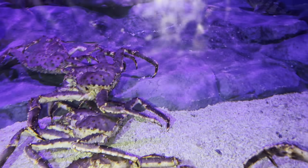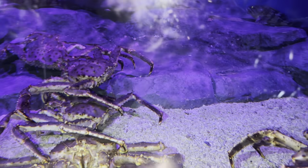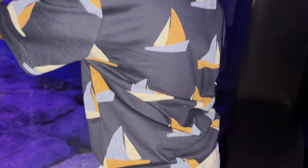It's almost impossible to let these giant crabs out of your sight. Their sizes are unmatched as they comfortably sit on top of the rocks. Once in a while, you'll catch them walking around the habitat.